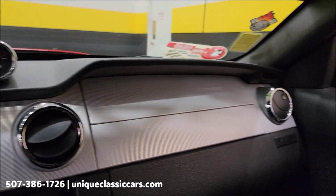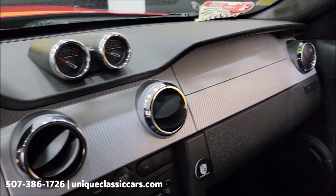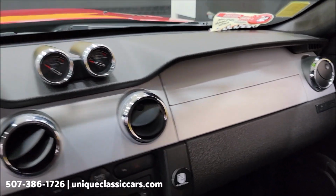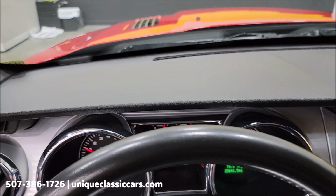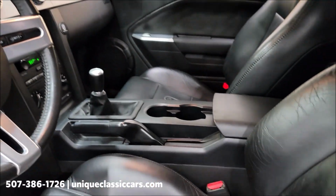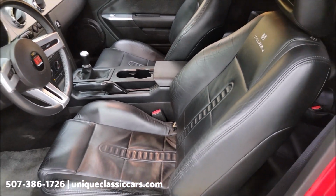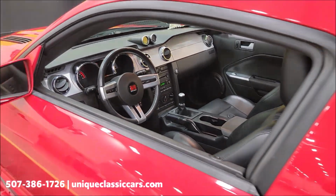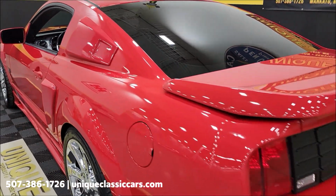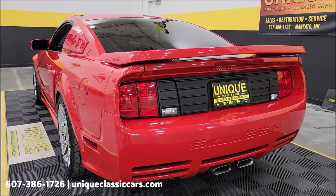Go ahead and take a look at the rest of the dash. This is a rather rare car. If you notice, there's no Steve Saleen signature on that dash. You don't see too many without that signature, so it's even more rare. Headliner, nice shape. Passenger seat also in good shape as far as the leather. Hear a little bit of that supercharger whistle up there. Slip around to the back. Nice deep sounding exhaust. A little rumble coming out of that center dump.